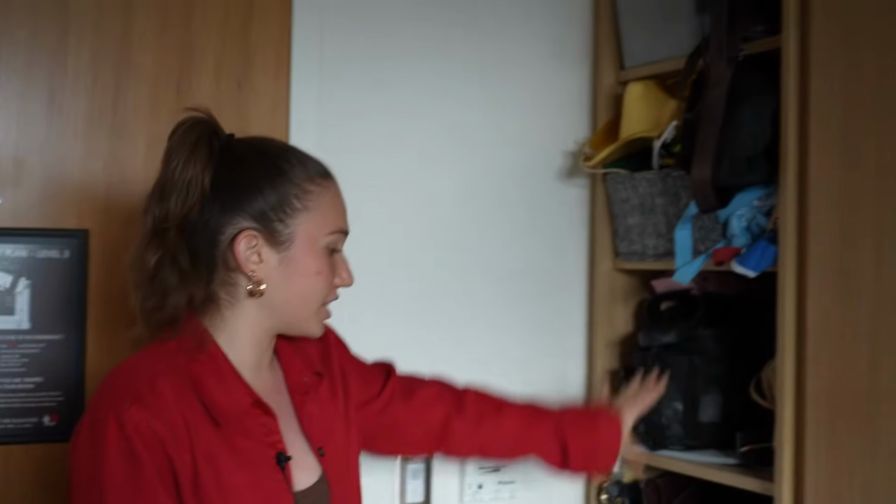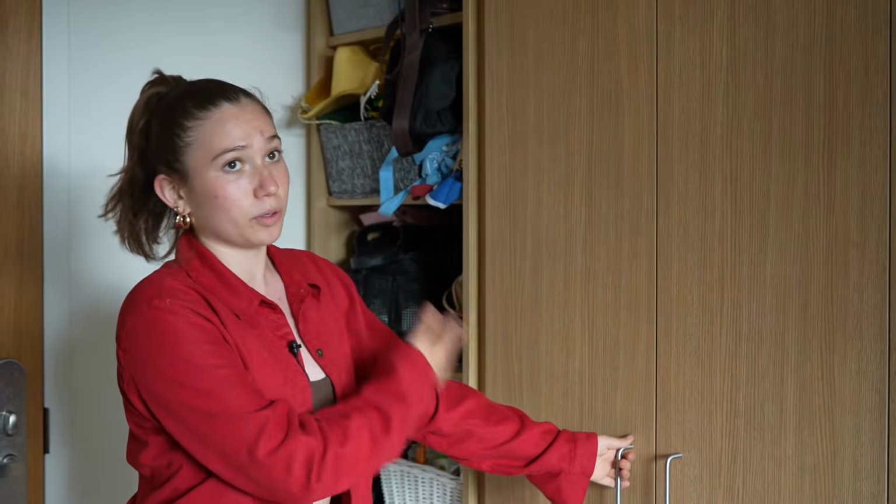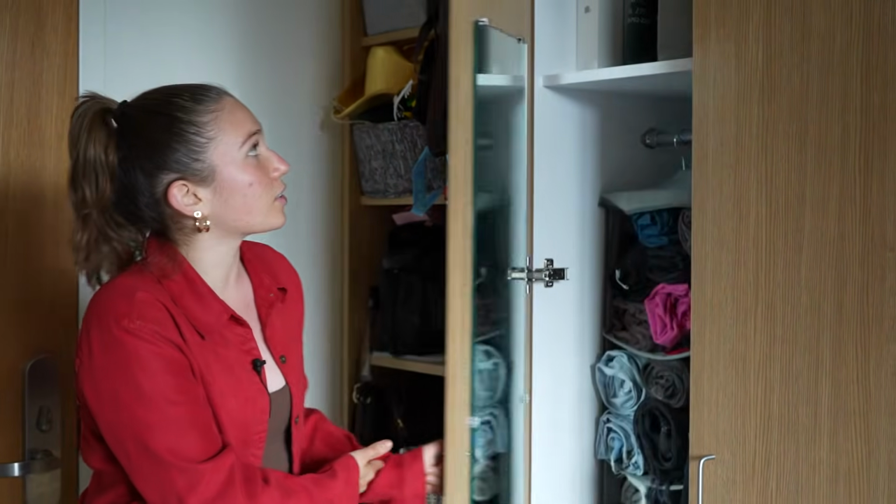Okay, so now that we kind of saw this side, let's move over this way. When you walk first in, you're also going to have this storage space right over here. Don't mind it, it's a little bit of a mess right now. Not only do you have this space, but you also each get your own closet. So the first closet is going to be for 1 person in the room, and it's going to look like this.